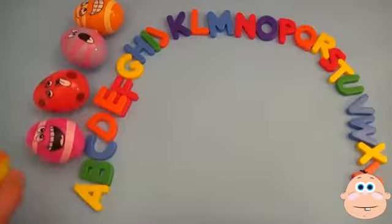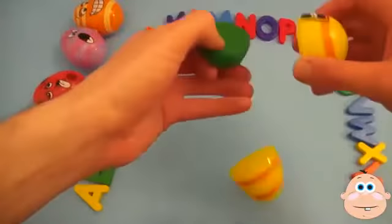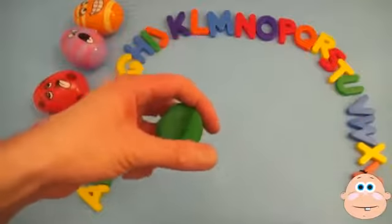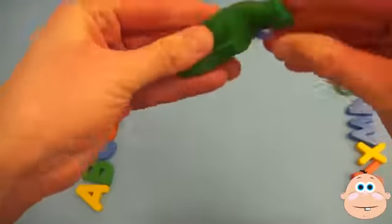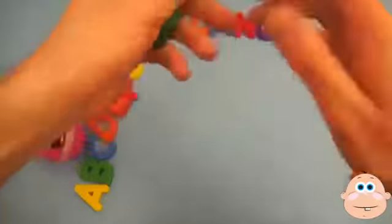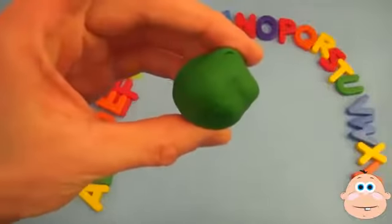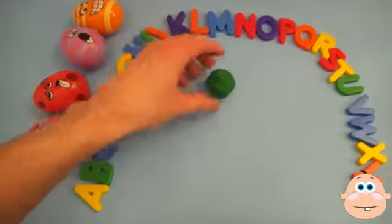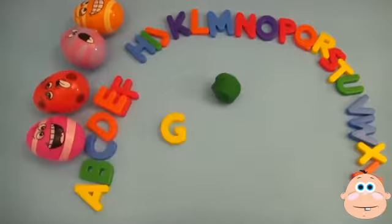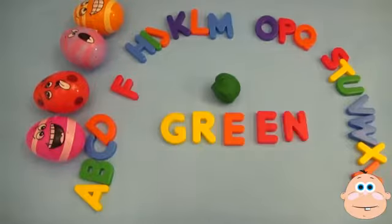Surprise! It's a surprise party. Play-Doh and spelling and colors. Oh, my. G-R-E-E-N. Green.